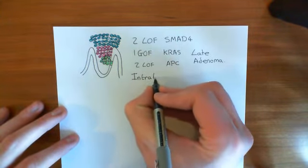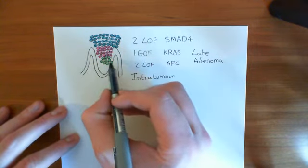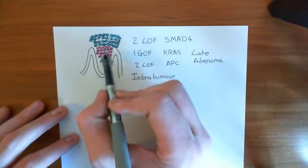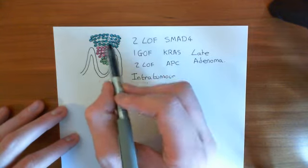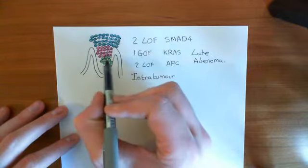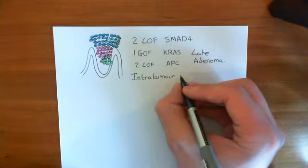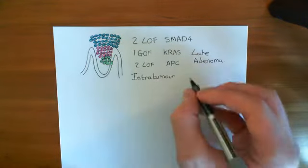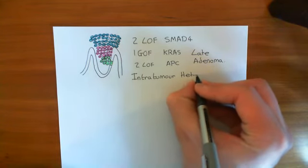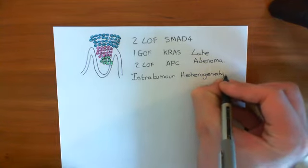If I was to now look at the cells in this late adenoma, you would see 3 different types of cells. In reality, you'd probably see even more, but in my model, you'd see 3 different types of cells. These ones which have all of these 5 mutations, ones which just have 3 of them, and ones which have 2 of them. So you've got different populations of cells which are different levels of the way along to becoming cancer, basically. So this is the concept of intratumor heterogeneity. Okay, right. So we'll call it there for this video.